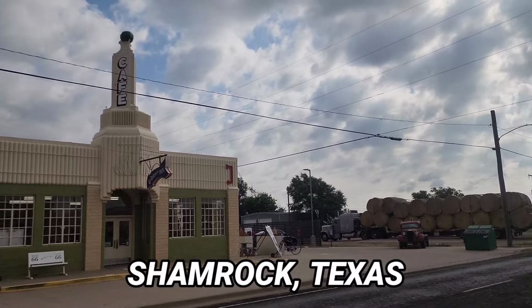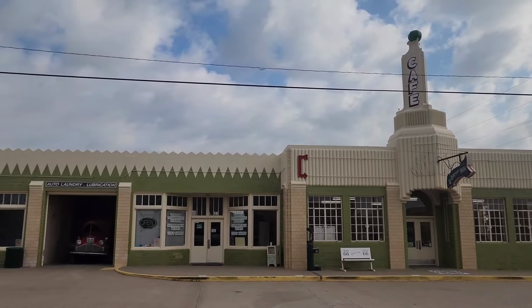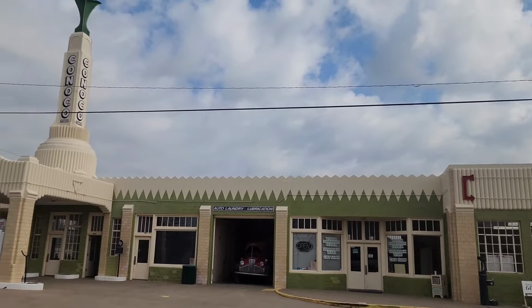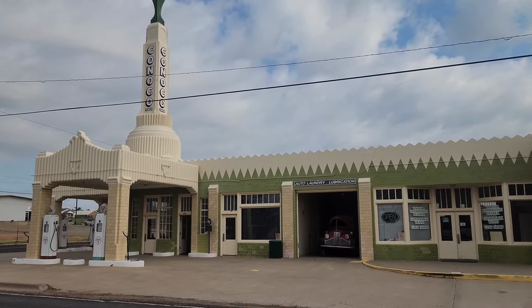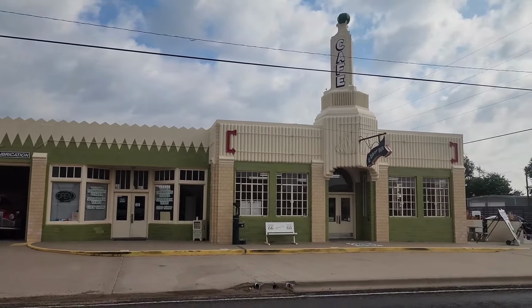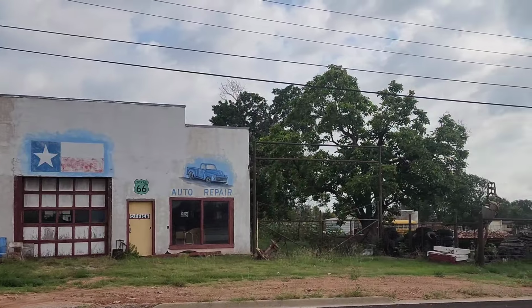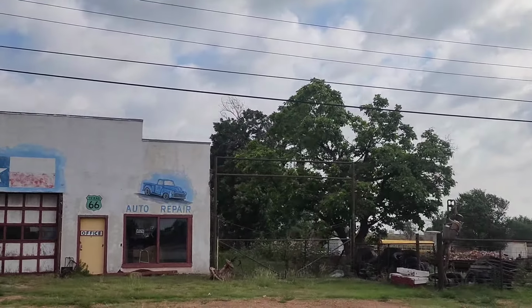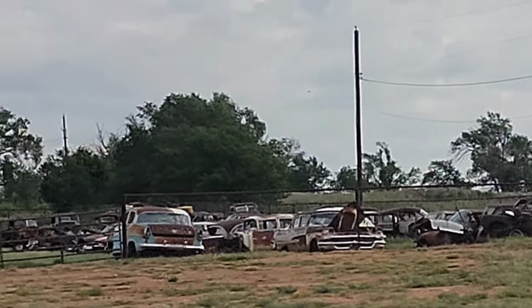And then this is also Shamrock, Texas. And this is the big Conoco station. At night, the neons on this thing are amazing. But I just wanted to kind of give you a glimpse. And there's just so many hidden gems that are just not seen. But just like that last place, a lot of the old places that are no longer in business or being used for something else, there's just something special about some of that stuff.